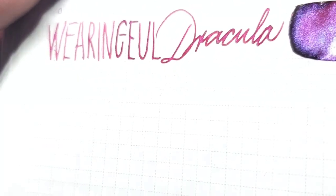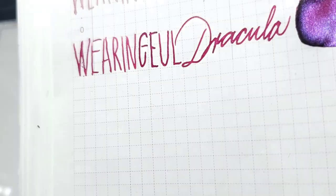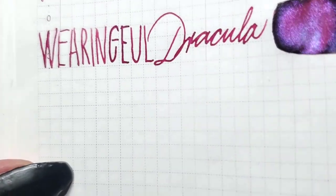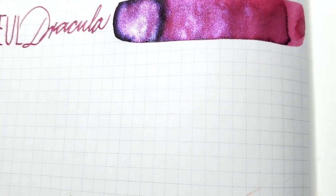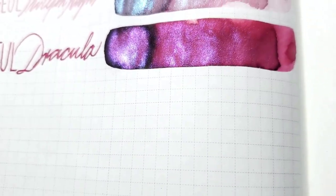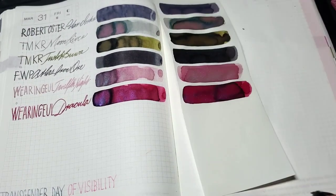Dracula. Come on, camera. What are you doing? Kind of flashes. It's very kind of ethereal. Amazing. Gorgeous. Happy fun. Love that.